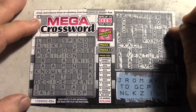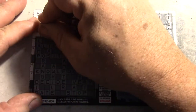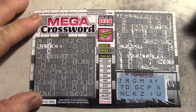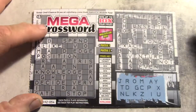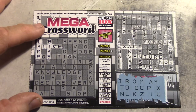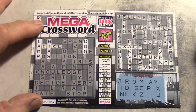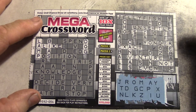Okay, let's check the other side. How about bias? And no B's. No E's. How about lamp? L-A-M-P. Alright, here's our first word. How about dog? There's our second one. Okay, this is a winner so far. So we got a ticket so far. Hopefully we can keep going with this.